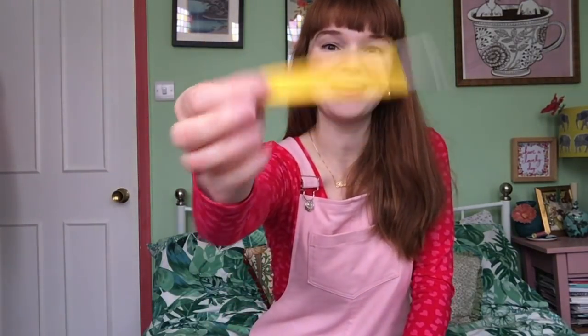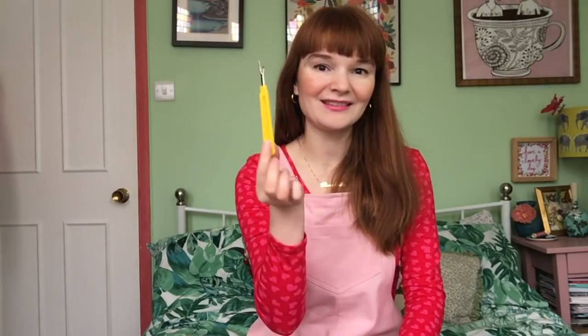My favourite tool of the month is the Unpicker. But this is not just any Unpicker. This is a giant Unpicker. It's basically as long as my head, or my hand anyway. I have particularly small hands.